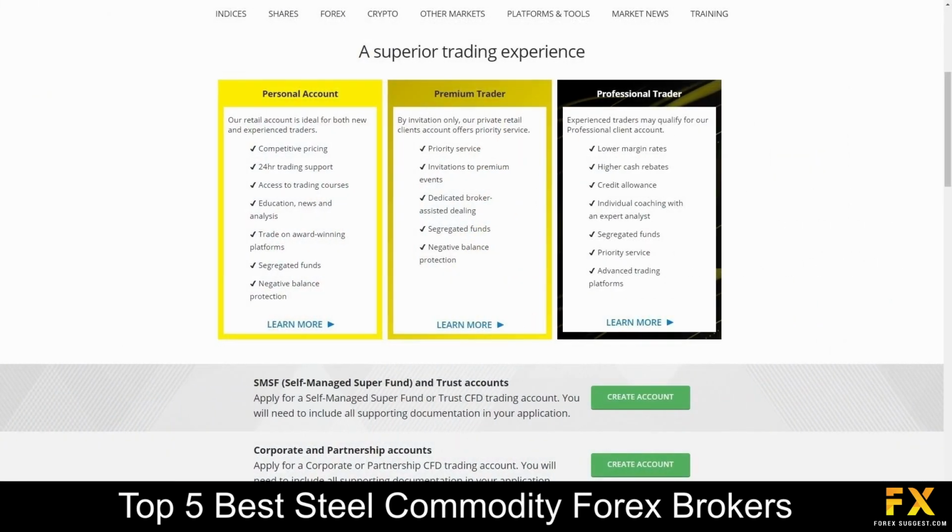Their accounts are provided on Demo, Personal, Premium, Professional, Self-Managed Super Fund accounts, Corporate accounts, Partnership accounts, as well as individual and joint accounts, with competitive pricing, access to educational materials, negative balance protection, 24-hour trading support, and more.